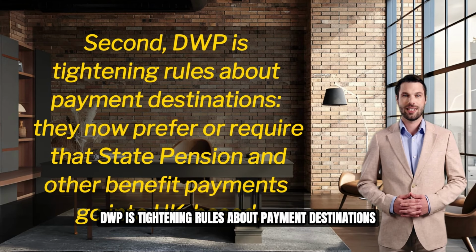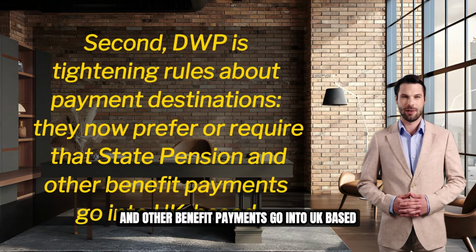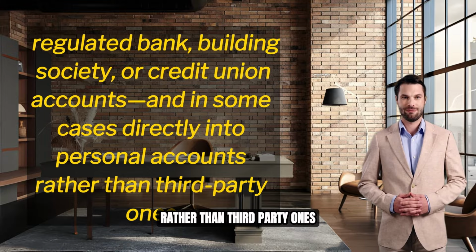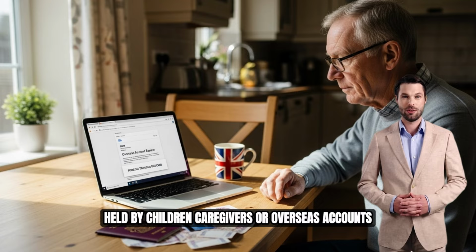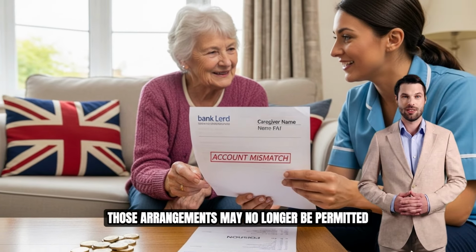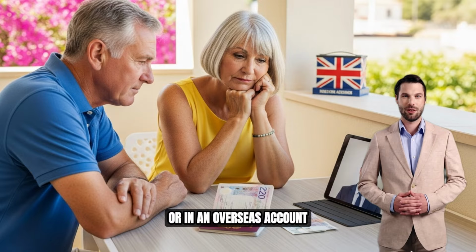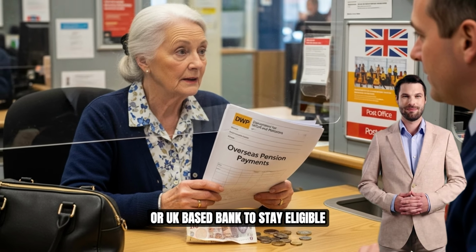Second, DWP is tightening rules about payment destinations. They now prefer or require that state pension and other benefit payments go into UK-based, regulated bank, building society, or credit union accounts, and in some cases directly into personal accounts rather than third-party ones. In the past, some pensioners asked to have their pension paid into accounts held by children, caregivers, or overseas accounts, for example when living abroad part of the year. Under the new regulation, those arrangements may no longer be permitted or may face higher scrutiny. If your pension is currently set to arrive in an account under someone else's name or in an overseas account, you may need to shift it into your own UK account or a UK-based bank to stay eligible.